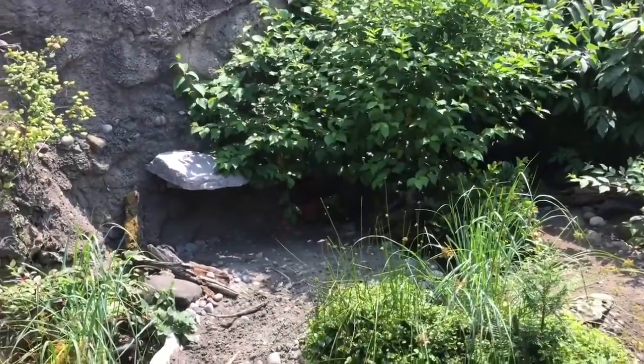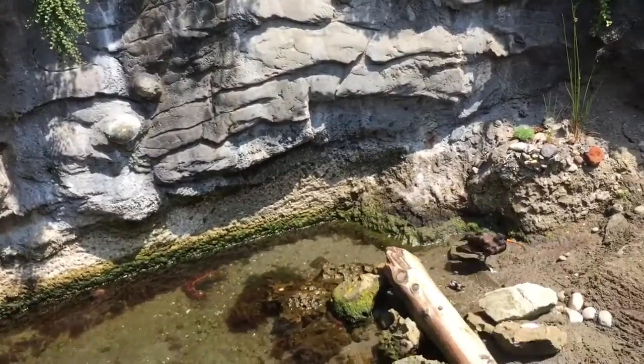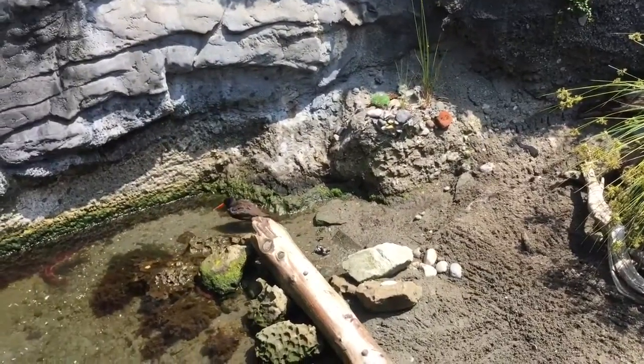This is the birds and mammals exhibit. Birds and mammals exhibit. There's a bird.